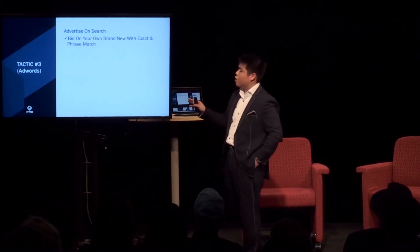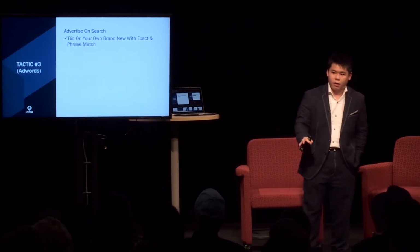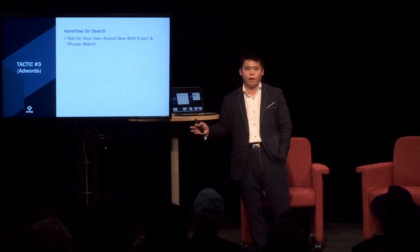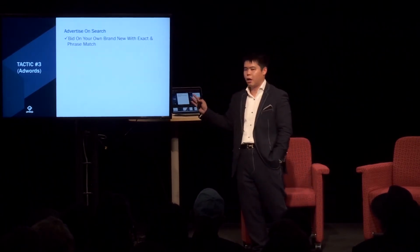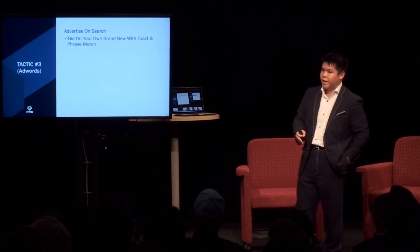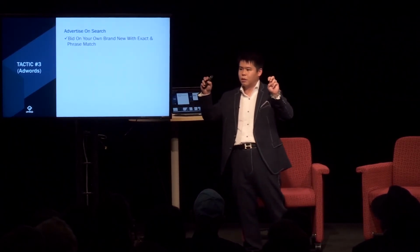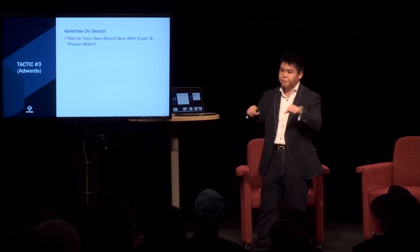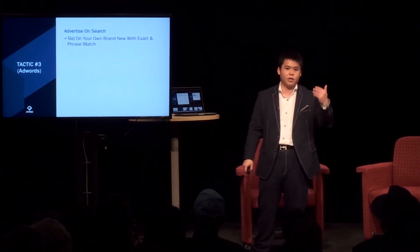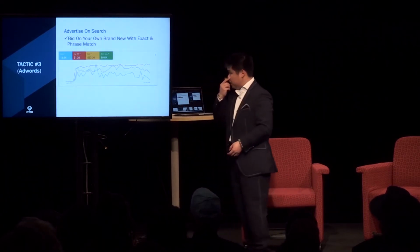Now, when you advertise on search, don't go after broad or broad modifier. Even if you got a Google specialist to tell you to use broad or broad modifier, do not use it. You're going to lose a lot of money. Only go after phrase and exact. So by putting your brand name and adding the 2 quotes on each side or putting a bracket, you're forcing Google to only show to those that actually search for that particular search query.